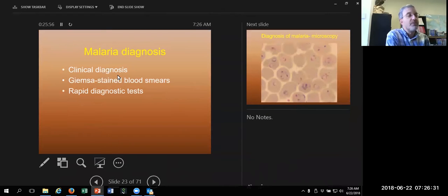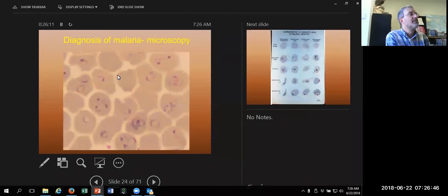Malaria diagnosis, we have clinical diagnosis, which isn't easy. Fever suggests malaria, but of course it also suggests many other diagnoses. Giemsa-stained blood smears have been around for more than 100 years, and we now have rapid diagnostic tests. So this is a not very good photograph, actually, of a thin smear showing a huge number of rings of P. falciparum. This is from the laboratory.